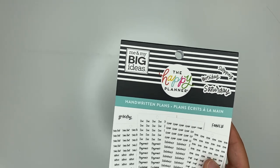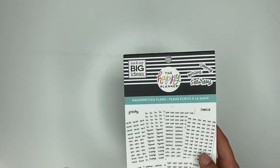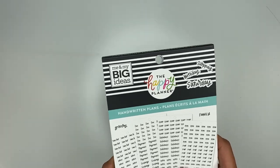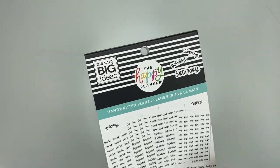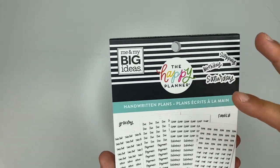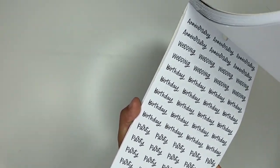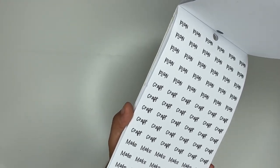Let's do it first. Y'all, I'm so excited for this sticker book. It's the handwritten plans one, which I'm sure y'all have seen out and about. Oh my goodness, I got so many messages from everyone that's like, did you see that sticker book? Like, we've been wanting this forever. And I feel you guys. This is one of those sticker books that we've all been wanting for a very long time. And it's finally here. Handwritten plans. So inside of here, there's just a bunch of words that are handwritten. And I'm pumped about this. This is definitely a very functional sticker book.